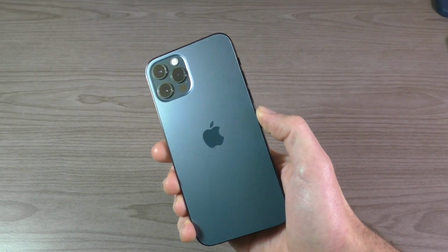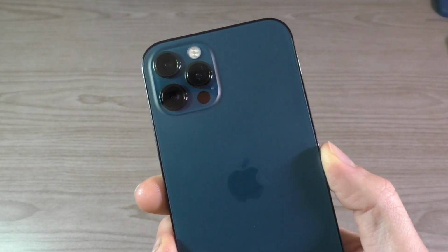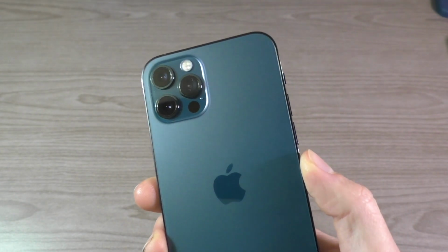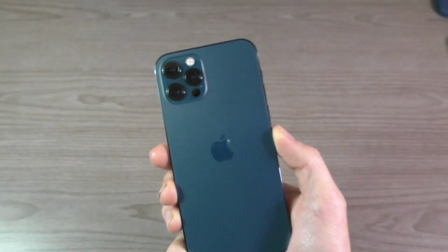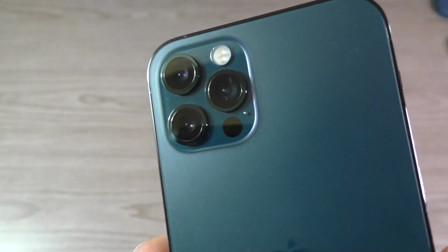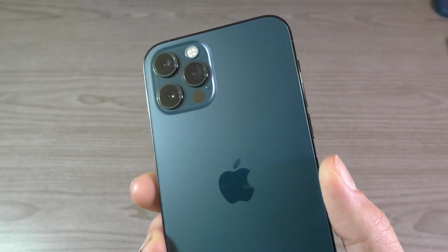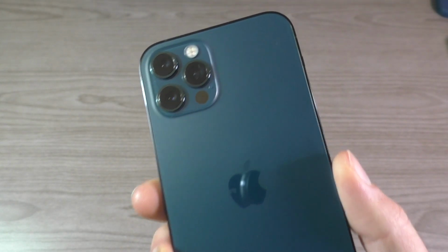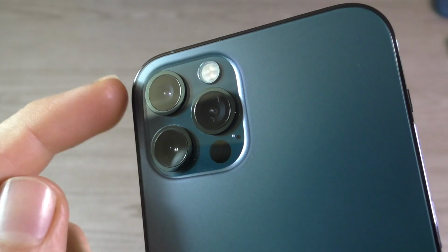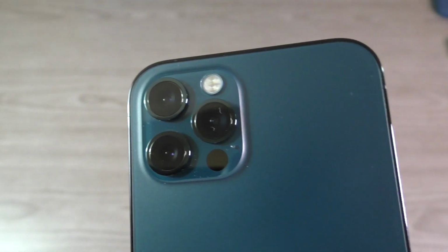Alright guys, so now I want to talk about the cameras because that was a major draw for me to upgrade my phone. I was not really satisfied with the iPhone 8's camera anymore 3 years in, but we have obviously 3 cameras on this new phone. As far as I'm aware, the actual sensors themselves are pretty much the same as the 11 Pro, although we do have a new 7-element lens on the primary camera, which is this guy, the wide camera, and it also does have a wider f1.6 aperture.